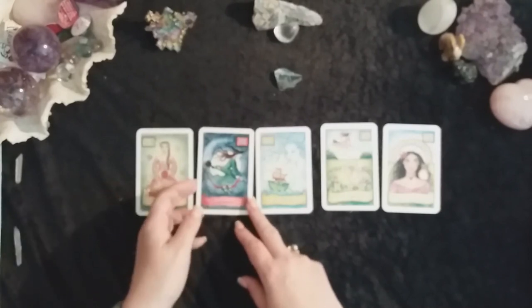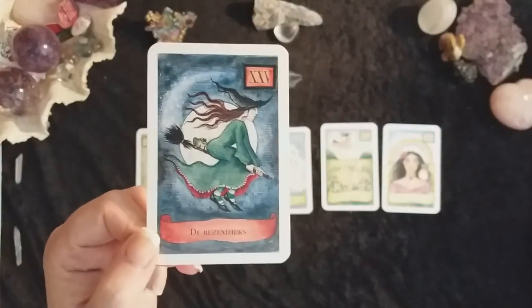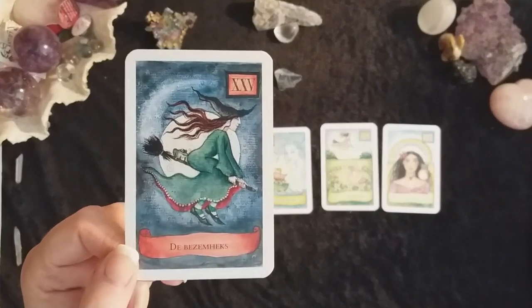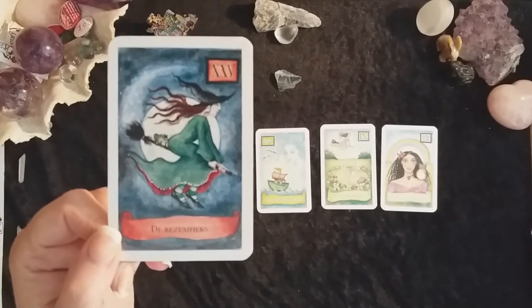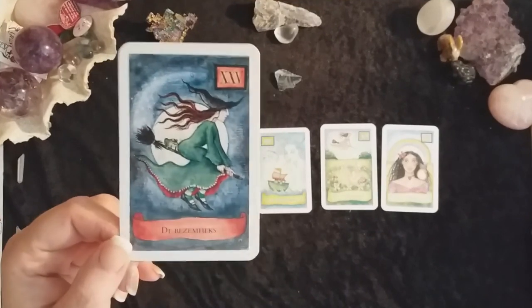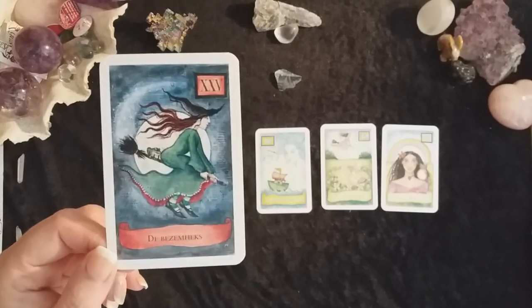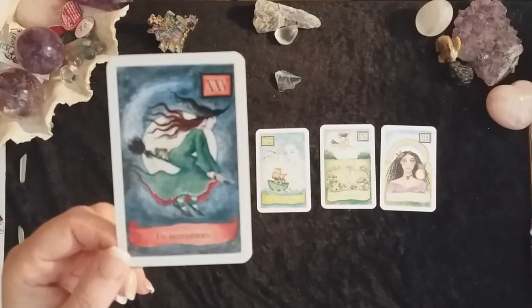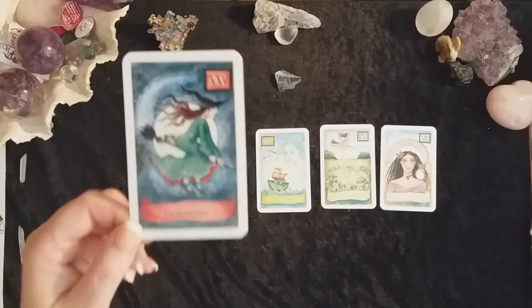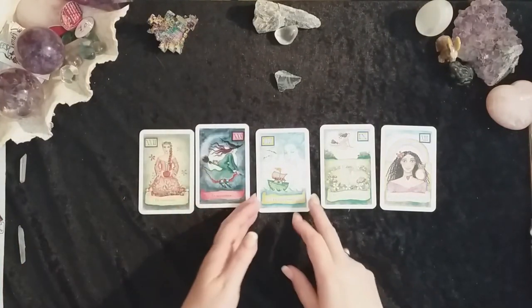And also the Broom Witch tells me that you are the kind of witch that likes to take trips or travel. This could mean short trips or long travels, but you like traveling, you like going new places where you haven't been before, a sense of adventure, discovering the unknown, going to unknown places and finding out what's there. That's something you really like.